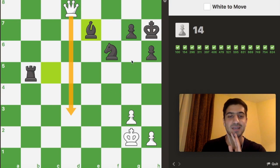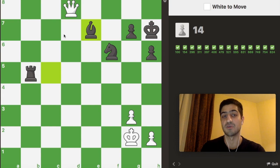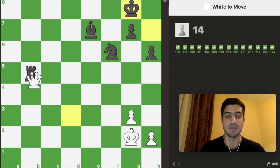Queen to d3. Checks the king and forks the rook as well. Next move, whatever he does, I'm going to take the rook. That's better than taking the bishop because a rook is stronger than a bishop in most cases. Right? So just here, and instead of winning a bishop, I win a rook, and I'm going to win this game. So here, and here.